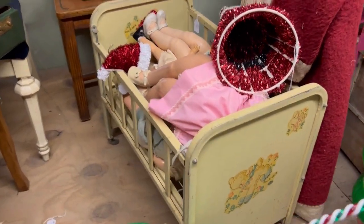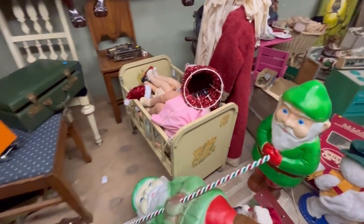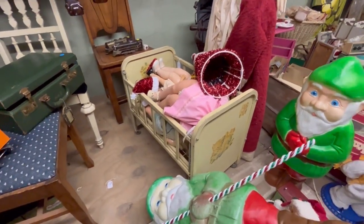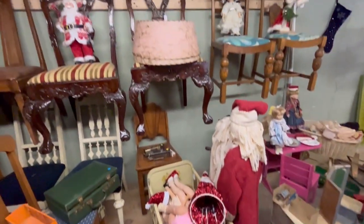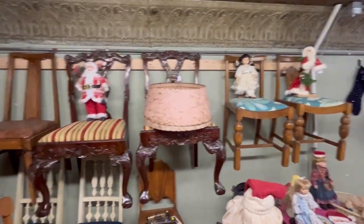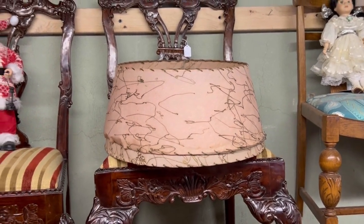Y'all see that baby bed? I just love, love, love it. I got my granddaughter's one and I repainted them and put my own decals on because I couldn't find the old decals. Those are some cool lampshades. They're a little messed up there on the side, but super cool.